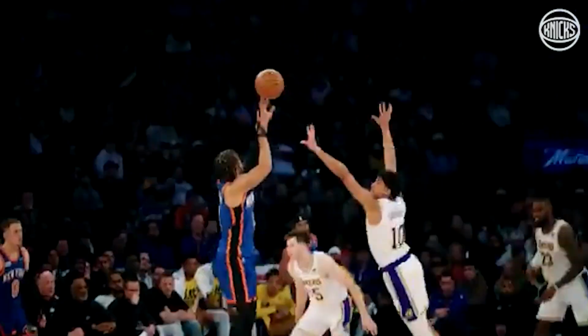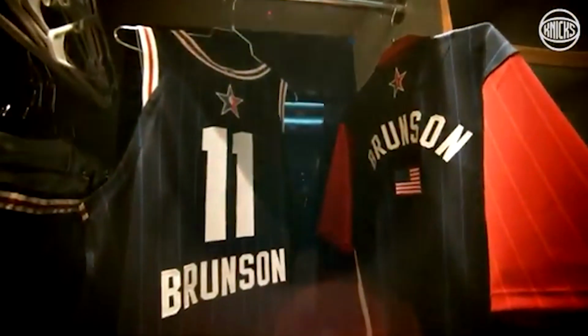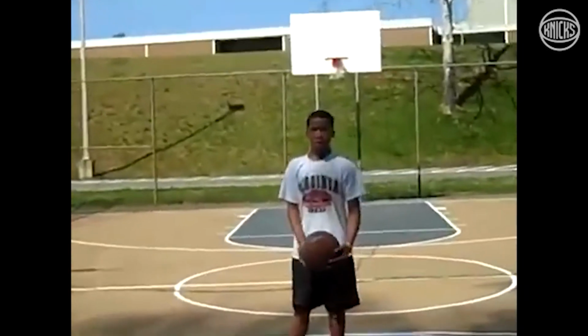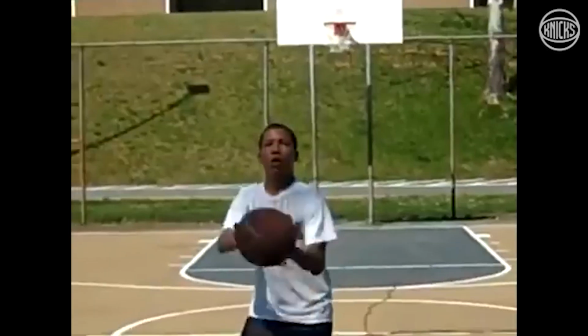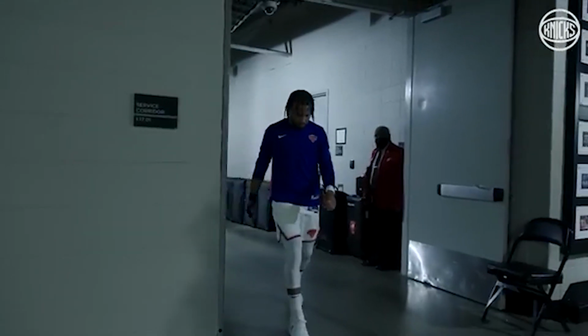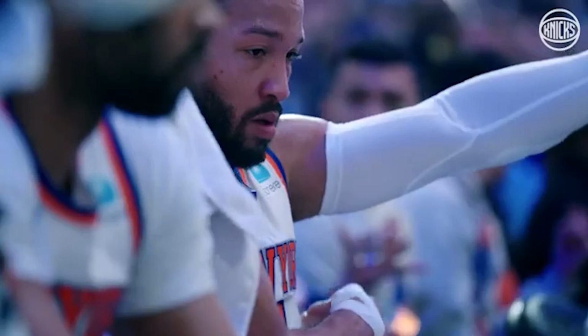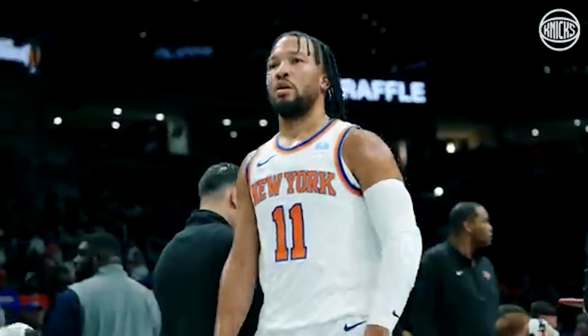Today we're breaking down Jalen Brunson. Jalen Brunson is one of my favorite guards in the NBA. After being traded from the Mavs, it was going to be real interesting to see how he adjusted to being a go-to guy. He's delivered. He's averaging 26 points per game, shooting 49% from the field and 38% from the three at the moment. One of my favorite players since college.